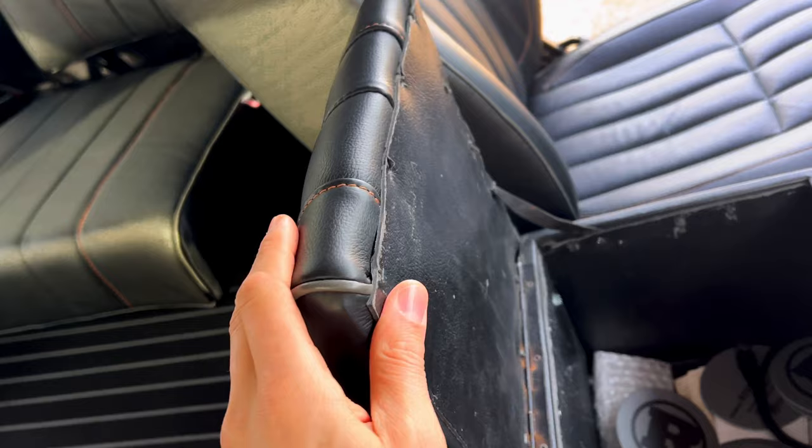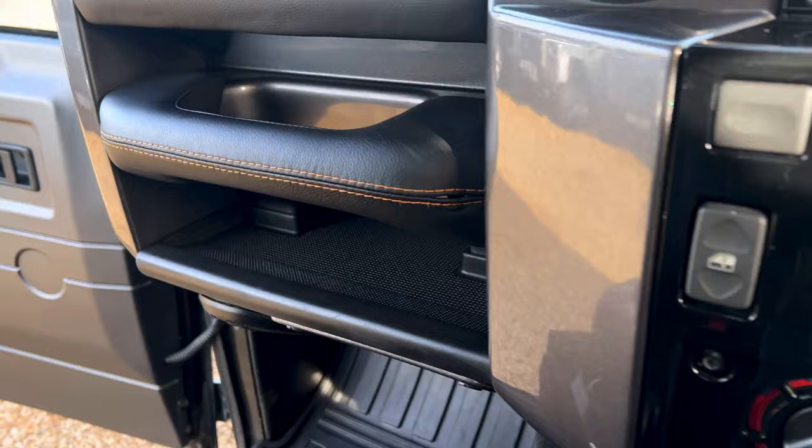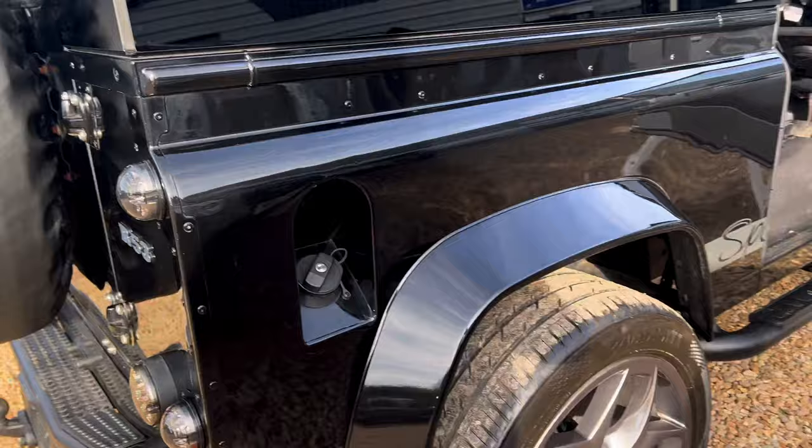Leather trims here as well. Even the grab rail has the leather trim. And then you can see a nicely insulated roof as well that will help with all of the sound deadening. I'll come out. Oh, before I get to the back, actually, look at the size of those wheels.